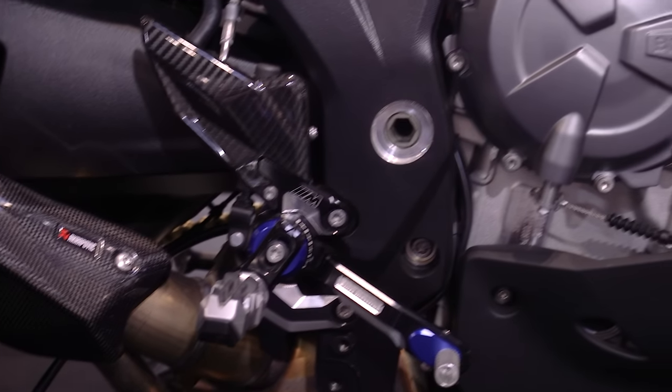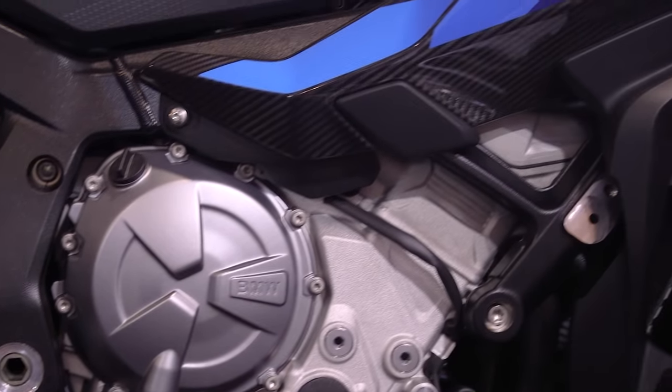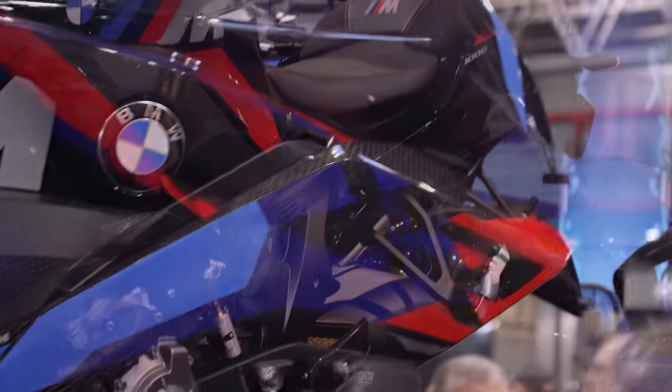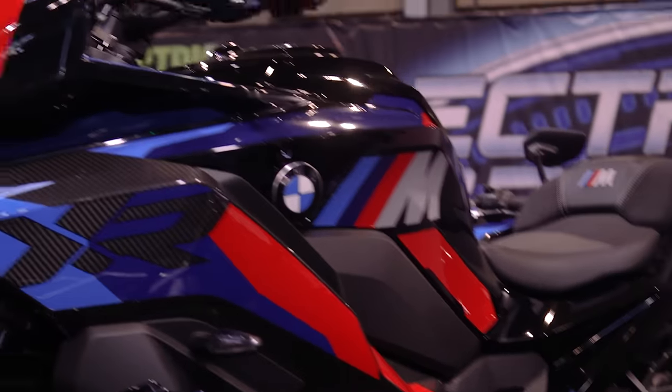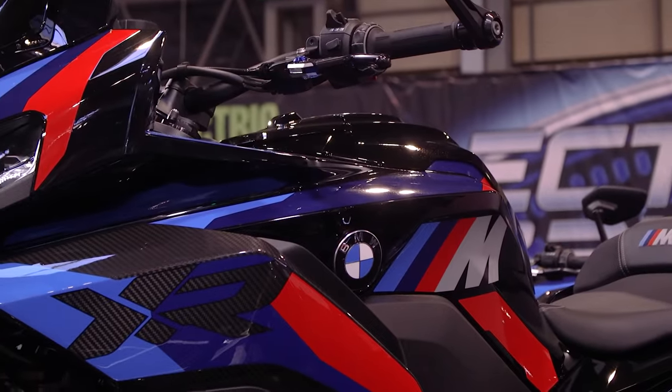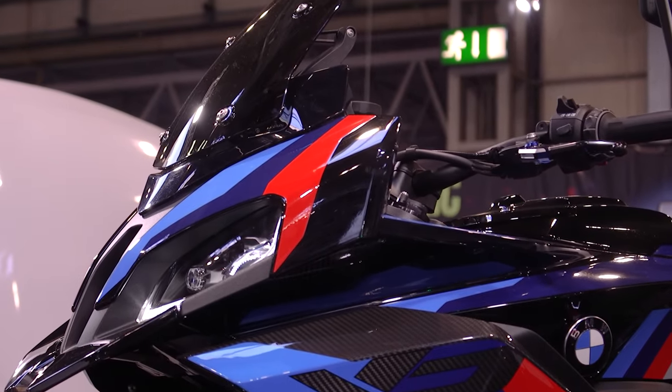In terms of torque, it's obviously a straight four engine. It hasn't got the torque of the GS that we've just talked about, but it has got very significant torque: 113 newton meters at 11,100. If it's anything like my 1000R version, the only thing it won't pass is a petrol pump.